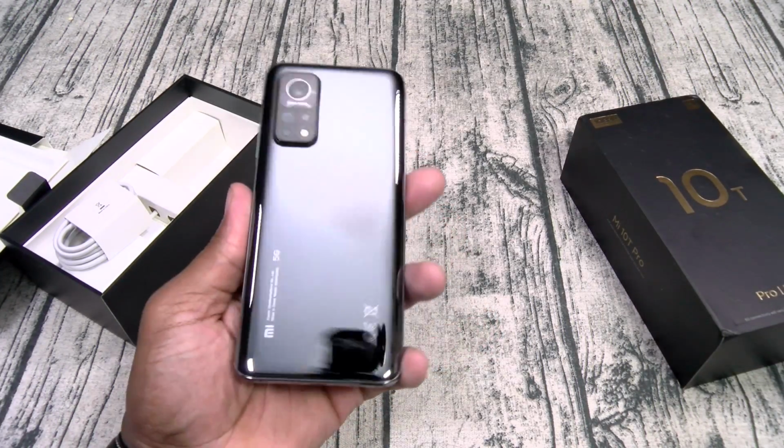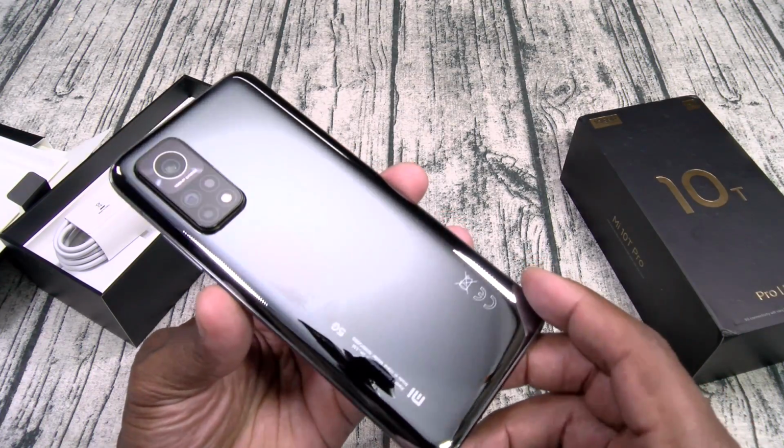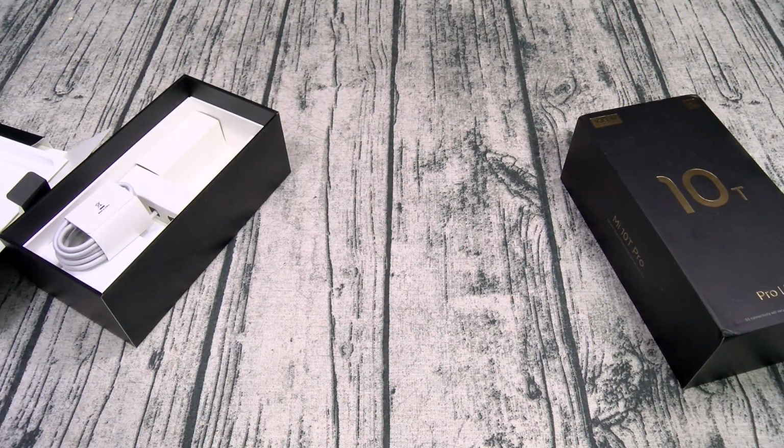Now, like I said, Xiaomi is winning this year. The build quality in these phones is incredible. I love the look. This is the Cosmic Black. Let me do the smell test on this one.